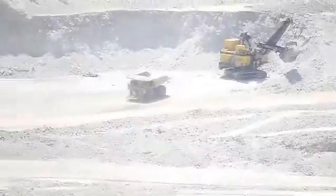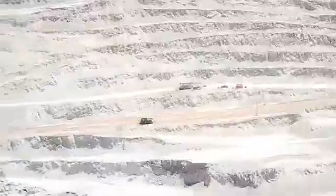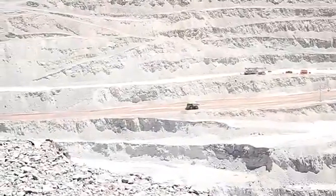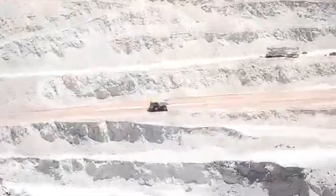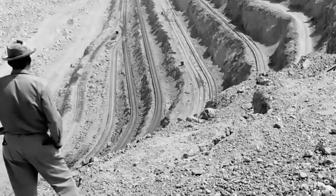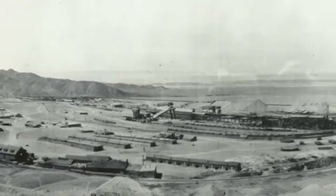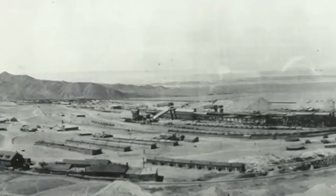The origins of Chuquicamata can be traced back to ancient times when indigenous peoples mined these rich copper deposits in the area. However, large-scale industrial mining began in the early 20th century, initially under the control of American companies, particularly the Guggenheim family and the Anaconda Copper Company. In 1915, Chuqui started large-scale production, quickly becoming a major source of copper, which was essential for industrialization and later for the war efforts during both World Wars.